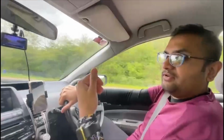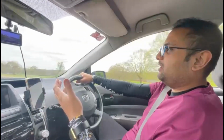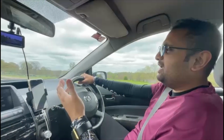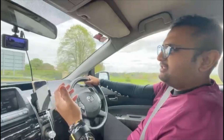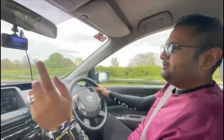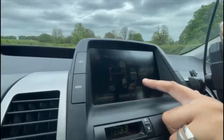I mean, I drove it from Walsall, where I bought the vehicle, all the way back to Kettering, about an hour and a half driving, and it drove perfectly, even on the motorway, and it returned 58 to the gallon. The hybrid battery, I'll show you, is actually blue.